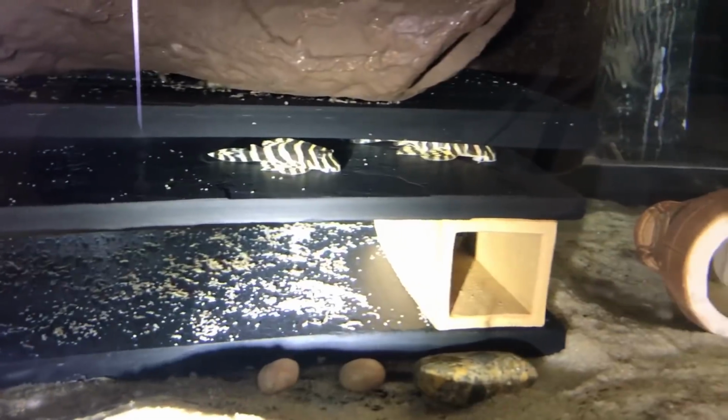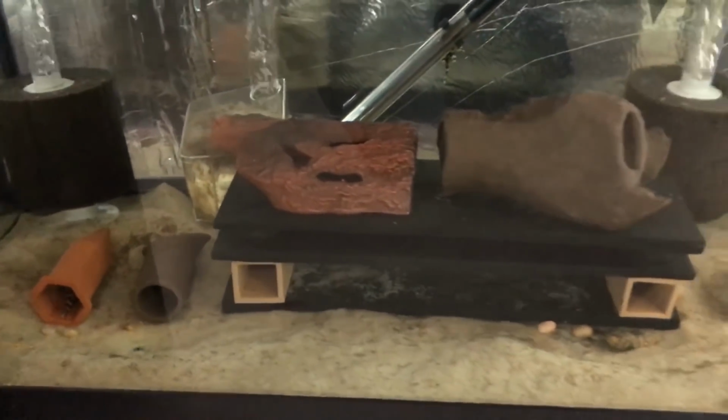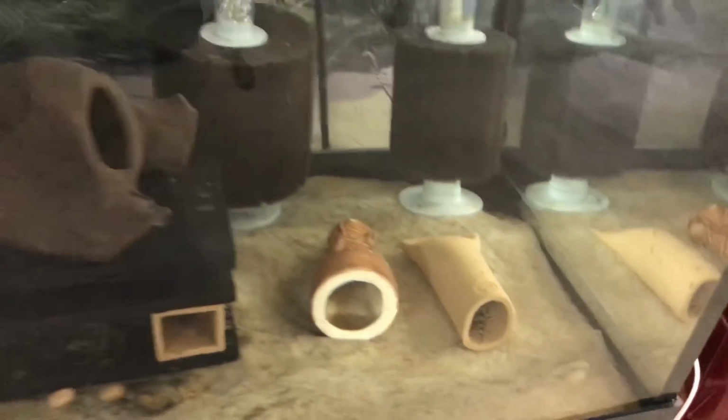Well, anyways, the other 4, the oldest 4 out of the first spawn that I had this year, were moved over to this tank. They're thriving. They're doing fantastic.